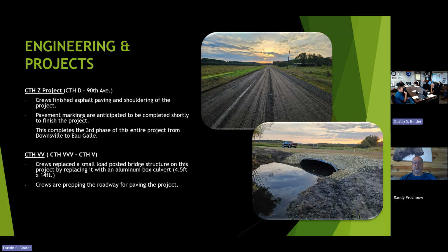County Road BV, double V, which I believe is that top photo. We replaced, well, both photos there on County Road double V. The top photo is of the roadway showing some of the sandier areas after it was pulverized. There's very little base there, mainly in one section about a half mile to a mile. So that's the area that they're going to be adding a little base to before we pave.